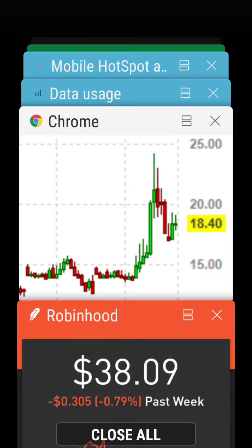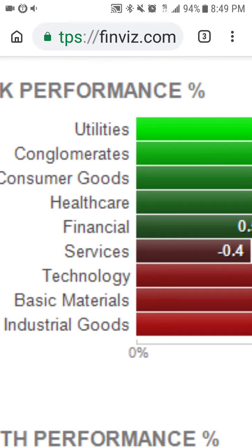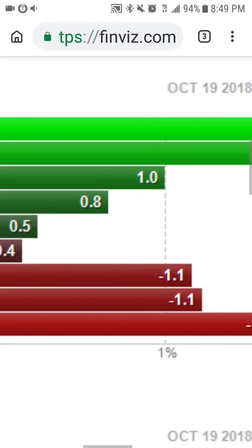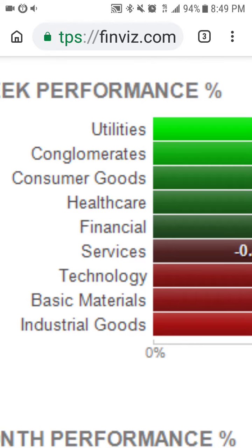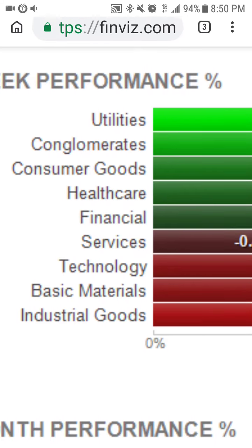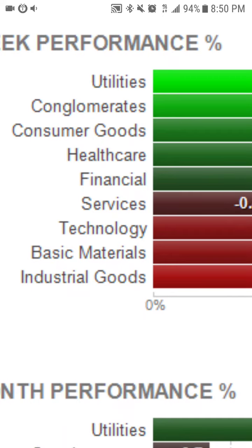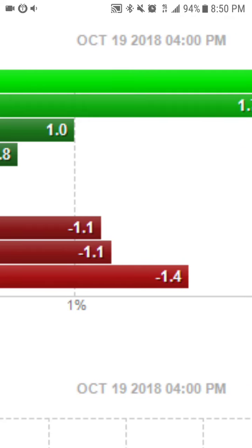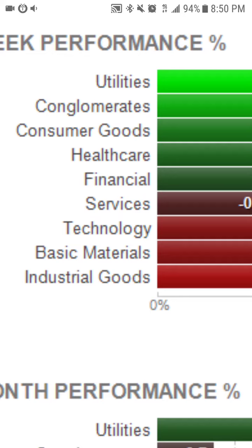Now let's take a look at the sectors. So utilities, conglomerates, and consumer goods performed the best this past week. And I think it's because a lot of retail and institutional investors are converting from growth to value stocks, and consumer goods and utilities are great value stocks. And the worst performing ones are technology, basic materials, and industrial goods this past week, about 1.1 to 1.4%. Typically, utilities and consumer staples are less volatile but have less upside, versus technology and industrials are more cyclical and volatile and have more opportunities for growth.